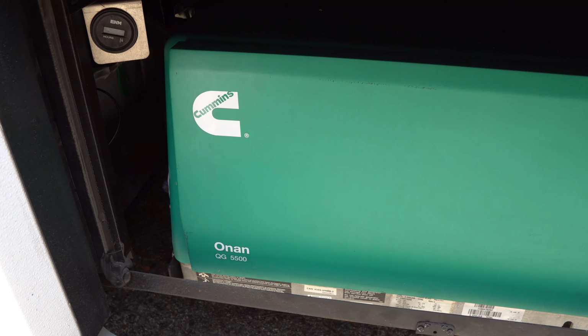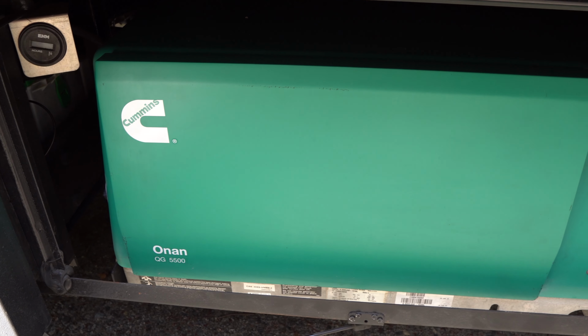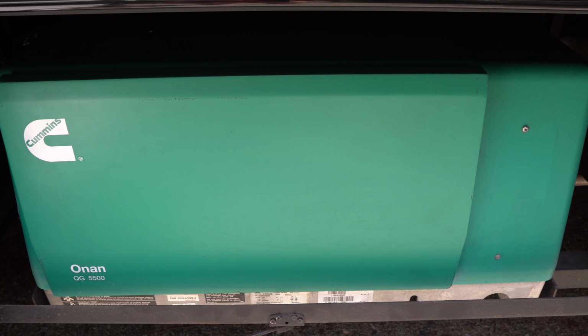So our motorhome is equipped with a generator. We are not afraid to use it. We are advocates of using your generator. We use it whenever we can, right? They're made to work. Here's the good thing. 80-gallon tank we have. Our generator at half load uses about 0.6 gallons per hour. So you do the math, you can run that unit, our motorhome, for a very long time just off the tank.